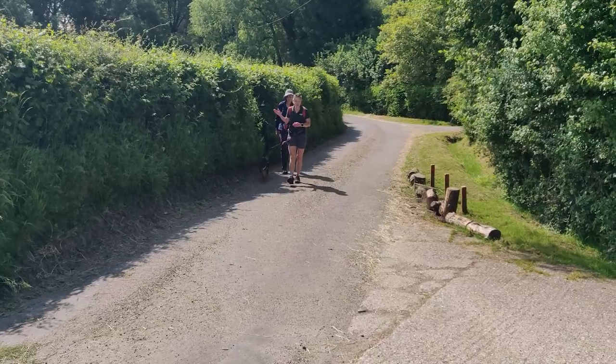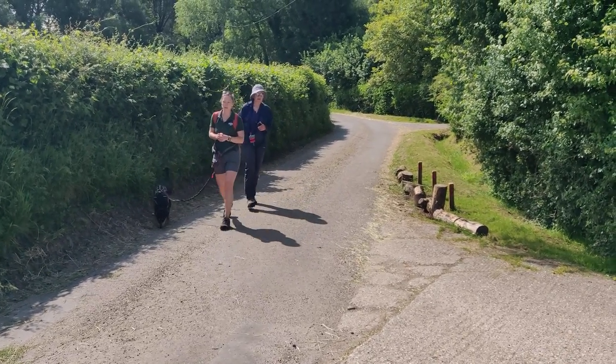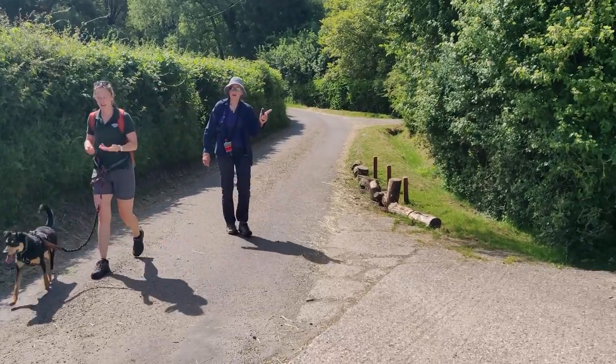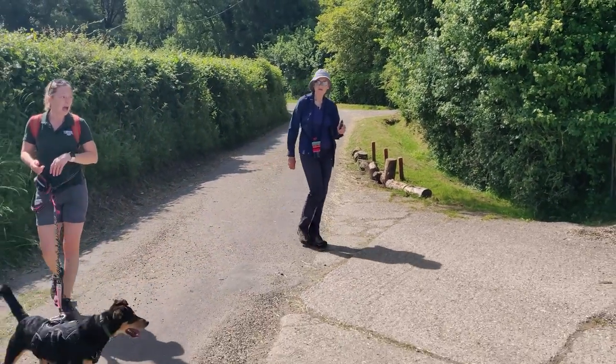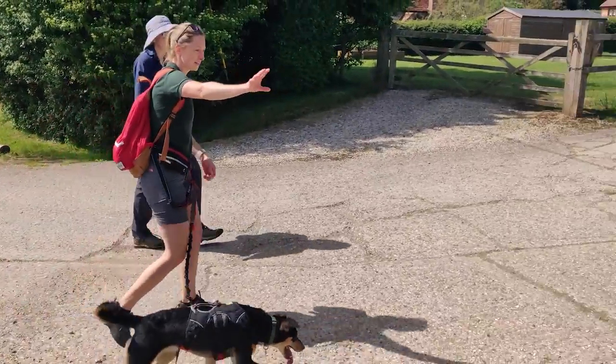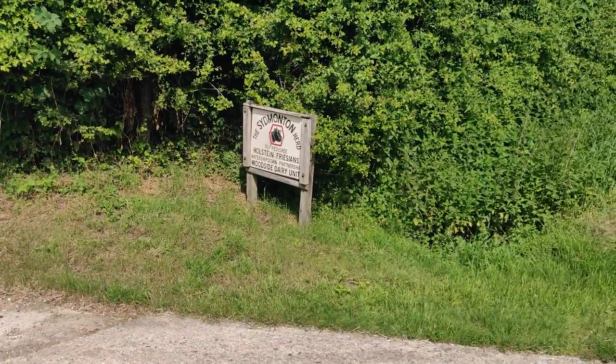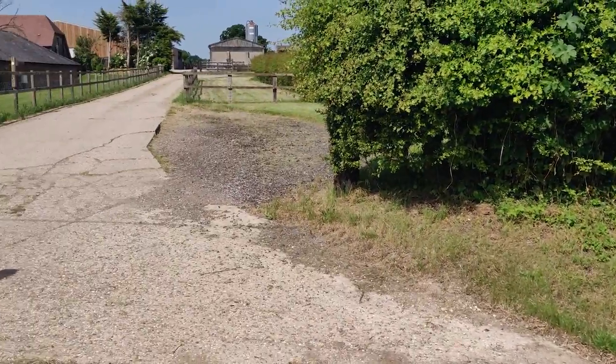Okay, so we've just come out the gap in the hedge from the road. Again, we get to a very minor road, so it's just being aware of oncoming traffic, most likely again farm traffic and cyclists. And we're going to go left, so you'll see it says the Sidmonton Herd. There's a big old dairy farm sign there, and there's a finger post and a way marker just to my left.